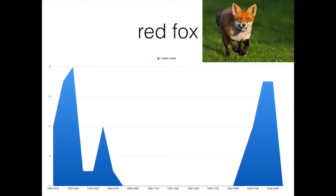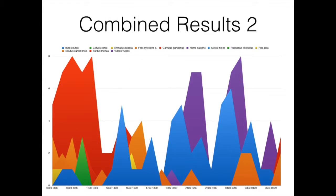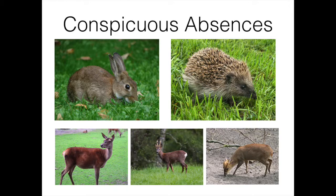Very strongly nocturnal. So this is what it looks like when I put all these graphs together. I've got different colours for the most part there. It's a bit of a mess. I've recorded from midnight through to midnight, so let me rearrange this now. This is a bit better. You can see more clearly the diurnal and the nocturnal animals, those which are more opportunistic, and maybe those slightly crepuscular. Okay, so that's what it looks like.